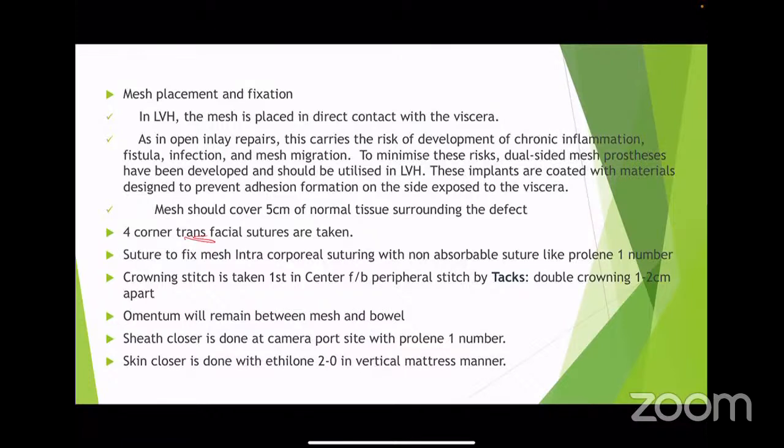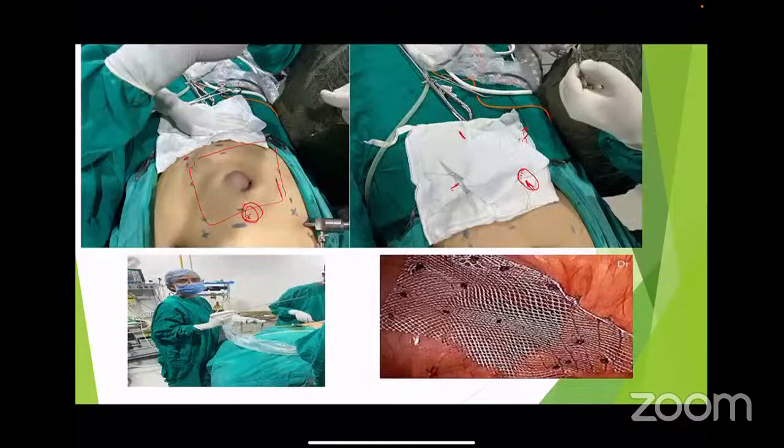Suture to fix mesh: intracorporeal suturing with non-absorbable sutures like Prolene number 1 is done. Crowning stitch is taken first in the center, followed by peripheral stitches. Tackers are now available. Double crowning at 1 to 2 centimeters apart is done. We are using tackers. First central tacking is done, and then peripheral tacking is done. So first of all, take transfascial sutures, then put the mesh inside, re-insufflate the abdomen, tie the transfascial sutures, one on this side, this side, this side, this side. So these four sutures, four corners or four central sutures, are taken first.